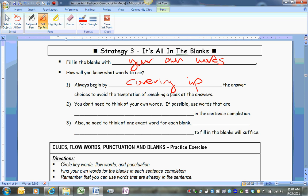If you cover up the choices, think of your own word, then look at the choices and say, oh, that's the word I'm looking for, or a word that's very similar, that gives you more confidence. It's also good to build up that confidence early on, because that leads to the reading, and you want to have that going for you as you move through this section. Another thing to remember, don't only think of your own words. If possible, use words that are already provided.